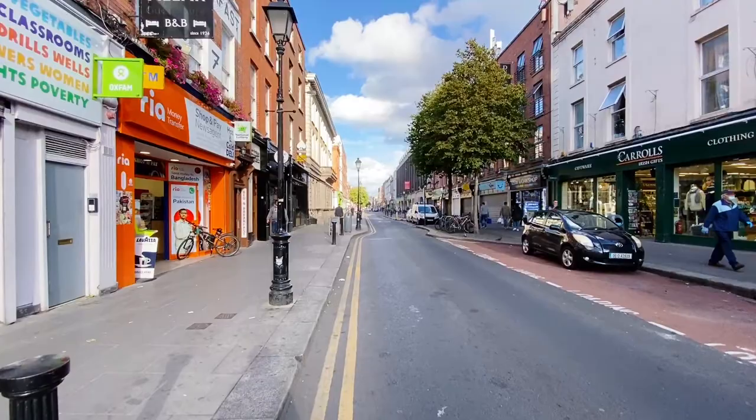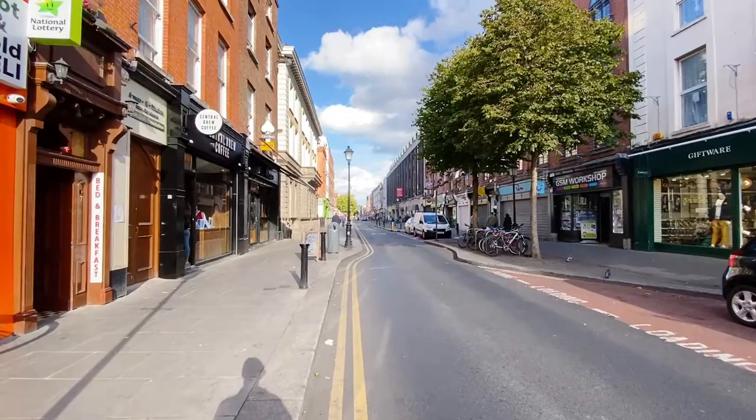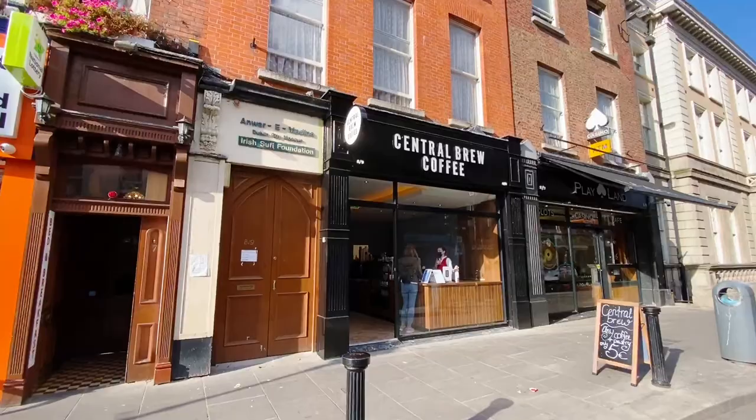All right, let's go to the next tree and go towards the River Liffey. Ooh, coffee. Central Brew Cafe. That looks very New York style.